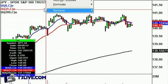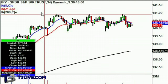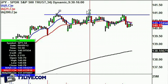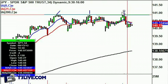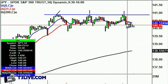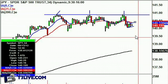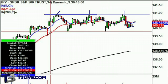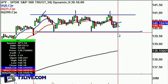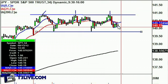The one thing we have to acknowledge, and definitely take note of, is this 141 level. It has now essentially been tested 1, 2, and Friday's highs being 3. Immediately we came down this morning, with a little bear flag-like pattern developing through lunch, so we need to be aware of possible lower prices into the afternoon. The lower boundary here is, like I said, 139.80.